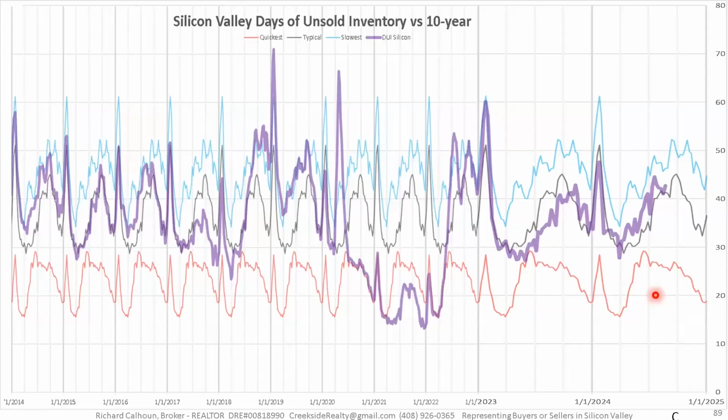Here's looking at days of unsold inventory. So this is the speed of the marketplace, and you expect it to be on the gray line. So now you're above the gray line, below the blue. So you're between a normal and a slow marketplace, and you're slowing down as you typically do at this time of the year. So the market is slowing, and it is slower than it typically is, but not by a lot. And right now it's basically following the normal pattern.